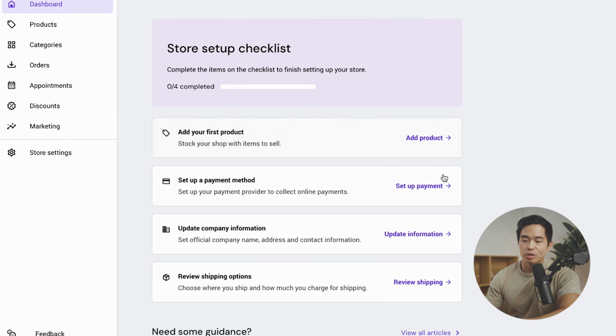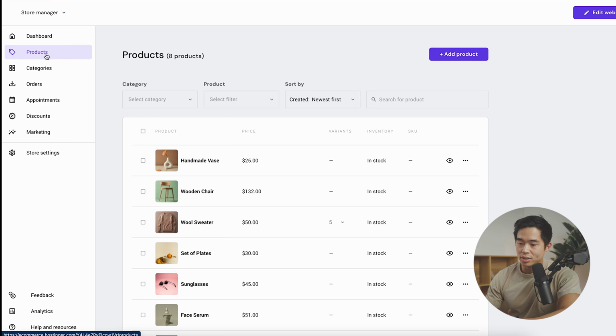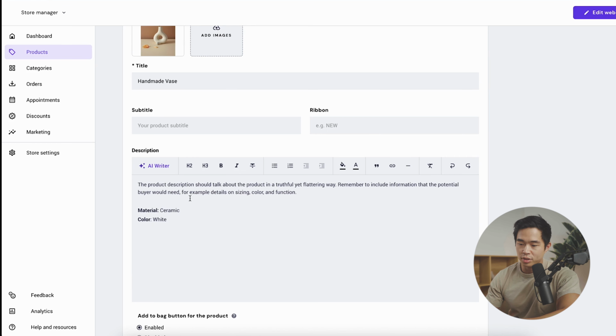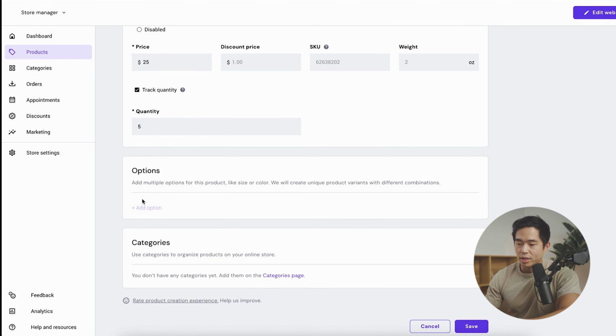So you can add products, you can set up a payment method, you should update your company information, and also review your shipping options. So basically just go through this little checklist, and that's going to get your store up and running. Here you can see the products that you have. You'll be able to go into these and edit each one. You can add images, change the title, change the description, write using the AI writer, set the prices, track quantity if you want, and then also add different variants and options for that product.